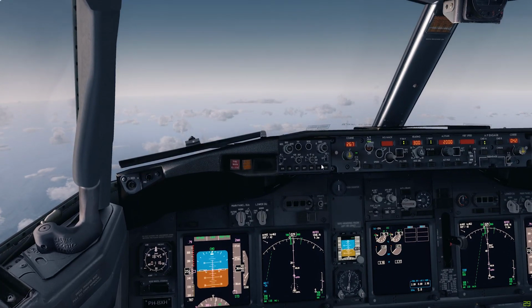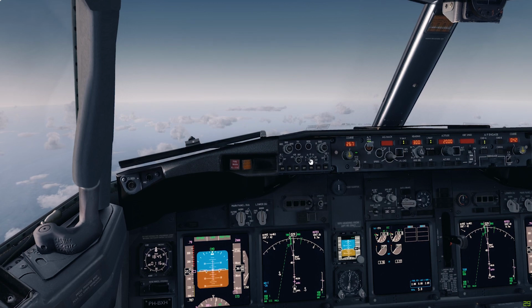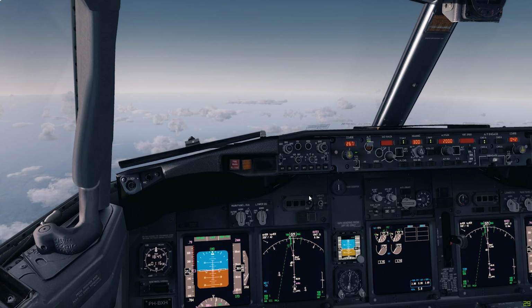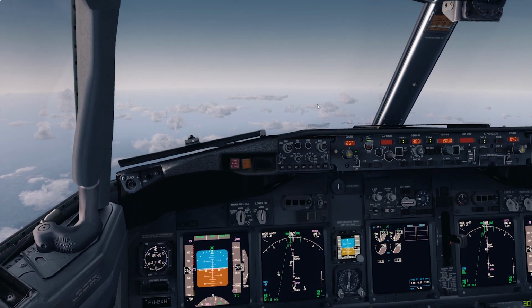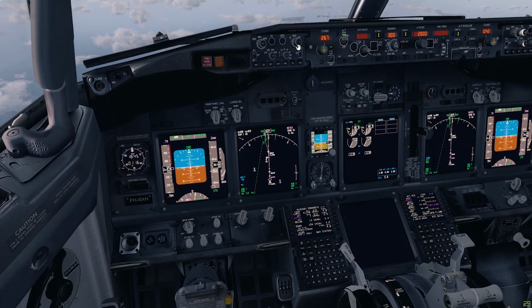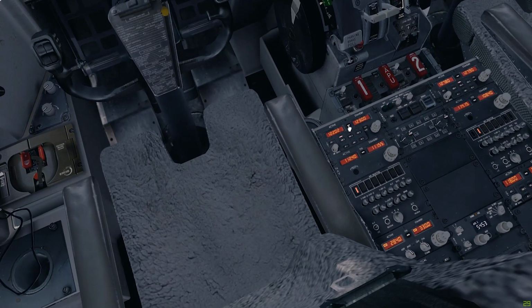Hotel Alpha Mike, airport information India, 2125 Zulu weather, wind 348 at 6, visibility 10, sky condition few clouds at 2200, temperature 15, dew point 13, QNH 1012. Advise on initial contact you have information India.